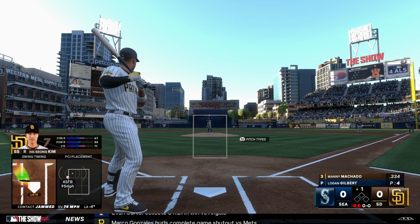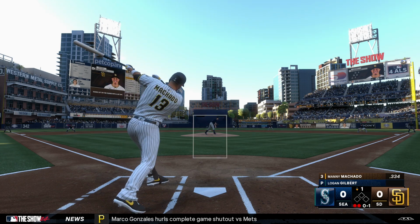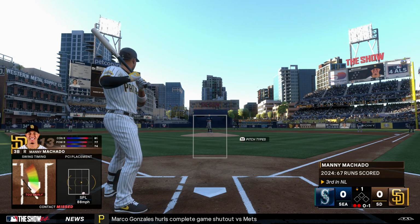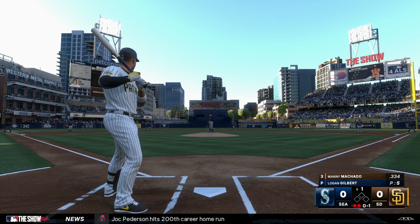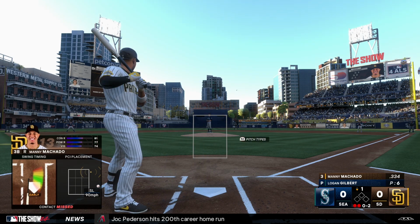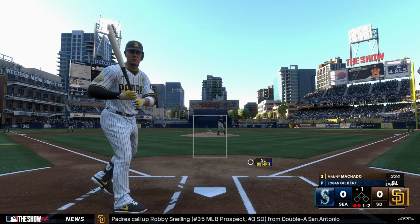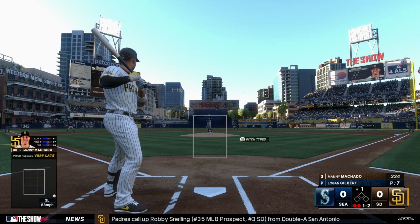2 outs, bases empty. Now Machado up here. Swings and misses. It's 0-1. That split is a pretty nasty pitch. Explodes out of the hand. Looks like a fastball, and the bottom just falls out of it. Comes up empty. Well, you got the hitter already chasing that nasty slider. If you're on the mound, you just want to expand the zone right now. Get a swing and miss and get through this at bat.